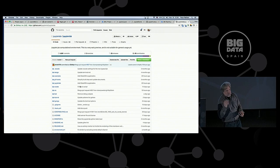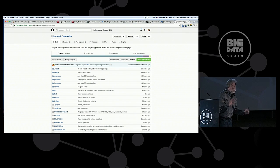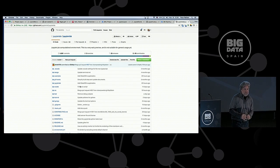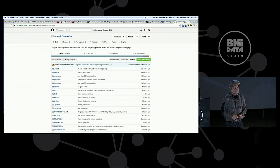So I think that Jupyter is interesting because it provides a different look at how to do collaborative development of software. I think it's an interesting alternative or an evolution beyond what's currently done with IDEs, such as Eclipse and IntelliJ.